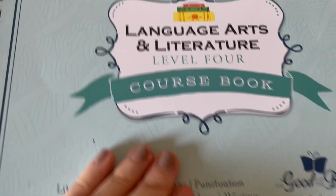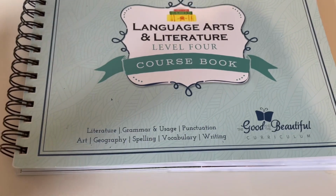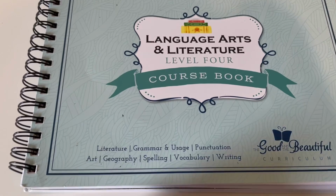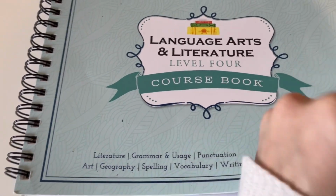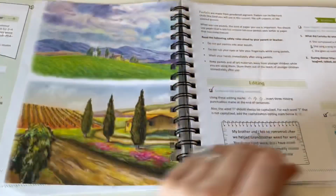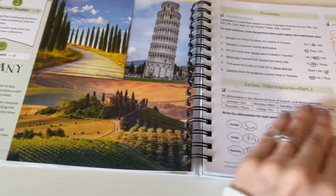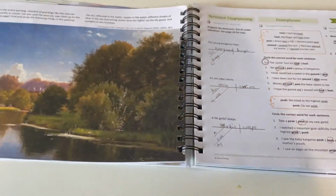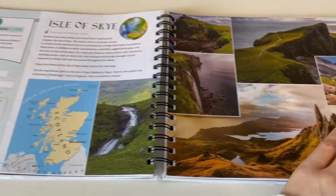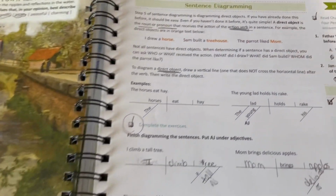If you're not really familiar with The Good and the Beautiful, maybe you're just starting homeschooling or you're just looking into this curriculum, beginning in level 2 is when they incorporate geography into their language arts program. So they are going to be learning about different countries all over the world. Level 4 is focusing a lot on Europe, but they have so many other countries in different levels that they are learning about. And as you can see, it's obviously very visually appealing. It's very beautiful, as the name implies.